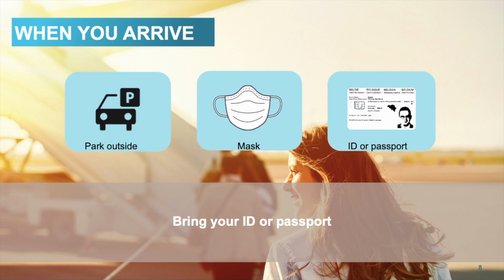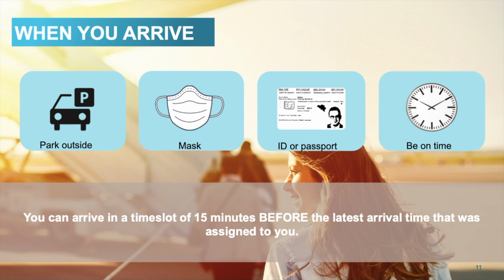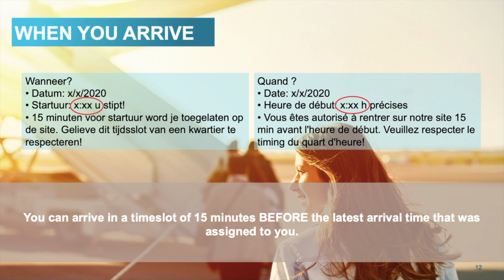At the guardhouse, you will be asked for your ID card or for your passport. Also, do make sure that you arrive on time, as access to our site will be denied if you arrive late. You can arrive in a time slot of 15 minutes before the latest arrival time that was assigned to you. In the email that you received from us, a starting time was mentioned. This starting time is the latest time for you to arrive, so if you arrive after this time, access to our site will be denied.